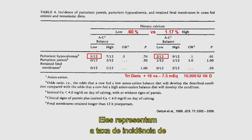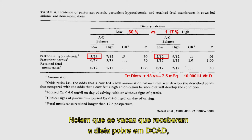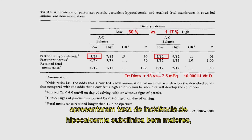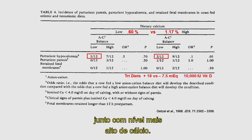These are the incident rates of subclinical hypocalcemia between the 4 groups. And what you will notice is that cows fed the low DCAD diet along with the low level of dietary calcium had much higher incident rates of subclinical hypocalcemia, approximately 45%, compared to the cows that were fed the low DCAD diet and the higher level of dietary calcium.